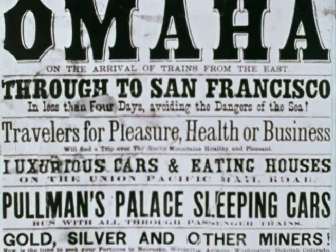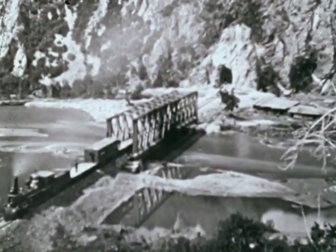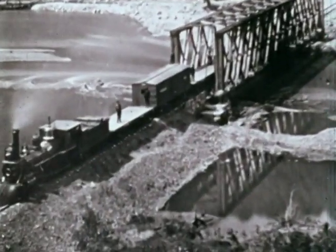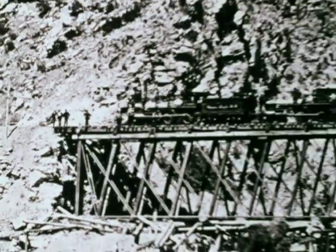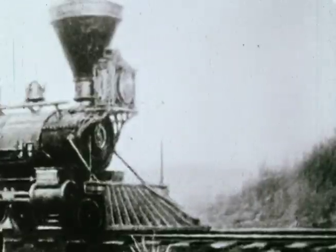Omaha to Sacramento. Thousands of miles of steel rail. Across the plains, over the Sierra to the Pacific. A week's journey to new horizons.